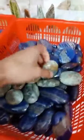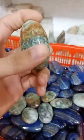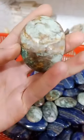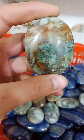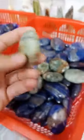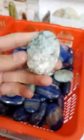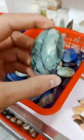Palms are also available. If you want to buy any of these palms, chrysocolla palms, please write down in the comment section. These are the palms. If interested, you can let us know by writing in the comment section. Okay, thank you. Chrysocolla palms.